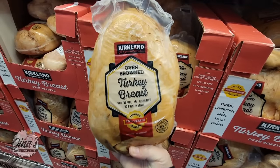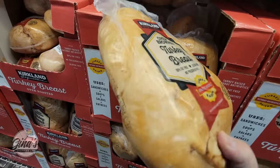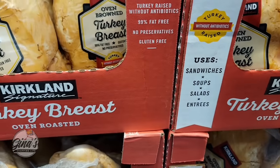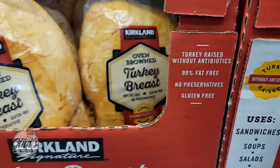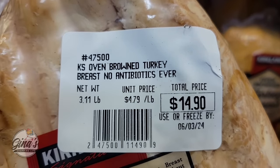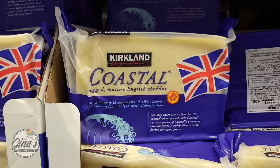We also have the Kirkland turkey breast. Personally, I really do like this one because there are so many great uses for it. You could slice it up for sandwiches, soup, salad, entrees. So I mostly use this for sandwiches, and it is sold per pound. And so everyone will have a little bit of a different price. So it's $4.79 per pound. Like this one's a little over 3 pounds, so almost $15. And that includes the cheese.